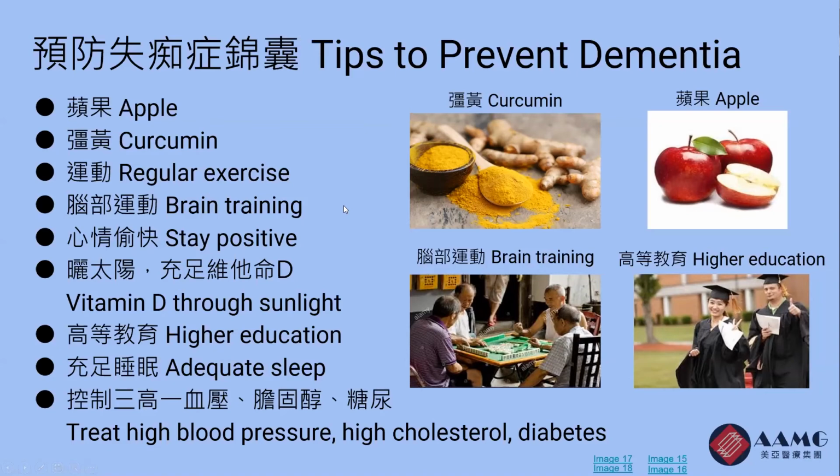And the next one is regular exercise. Once again, exercise is not just good for your heart, not just good for your lungs, it's really good for preventing dementia as well. And you can do more than physical exercise, you can also do some brain exercise. We call it brain training. The more you use your brain, the lower chance you have to get dementia.